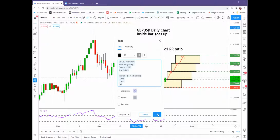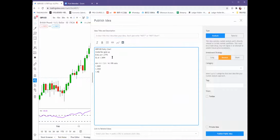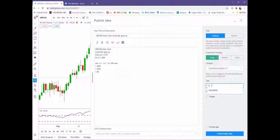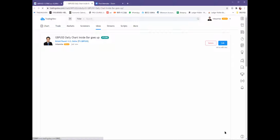So you can go to publish the TradingView idea here. Choose your category, like candlestick analysis, and put a tag of inside bar. Publish. Done. So this is how I record my trading plan in TradingView.